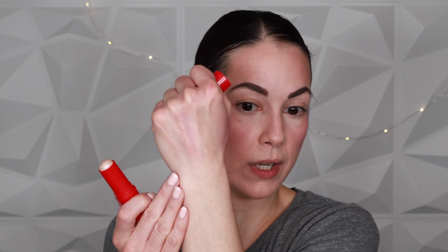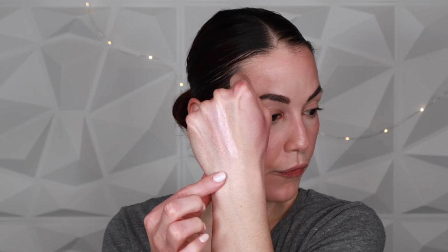And when you compare the formulas, the one from e.l.f. has a much more intense slip to it. When you glide it across your skin, it feels very thin, almost like a water-like consistency, and there is a more wet look to the skin in comparison to the one from CoverGirl. So I would say CoverGirl is a bit of a drier formula than this. This one actually looks and feels very wet. Do you see that? This is the one that's going to give you more of a glazed effect, that glazed donut look, that glass skin. This one gives you that effect more, I think, than the L'Oreal Lay Glass formula, which is also another interesting comparison. So I wanted to include that for you today.